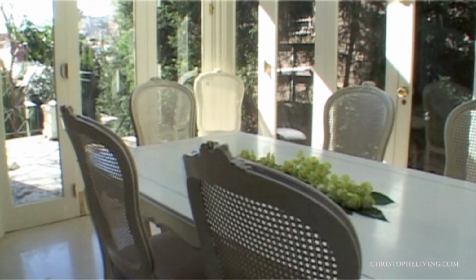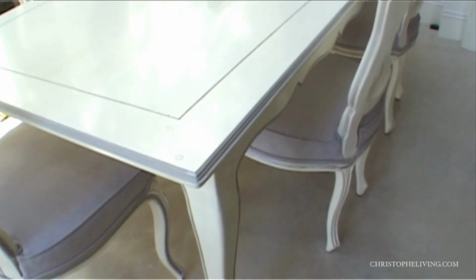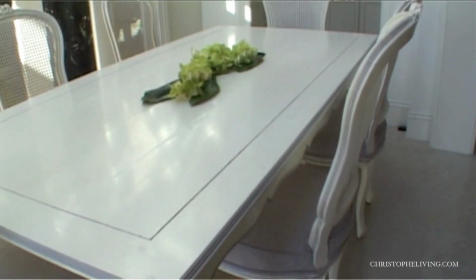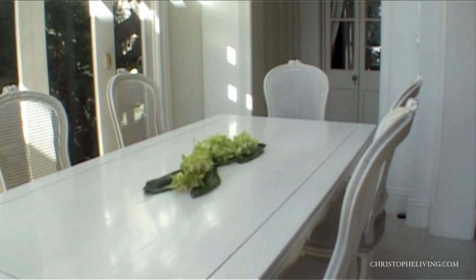One of the great things about this very modern kitchen is that again it is flooded with light. On a marble travertine floor, the furniture has been selected so that it doesn't contrast too starkly with the clean, light modern lines.